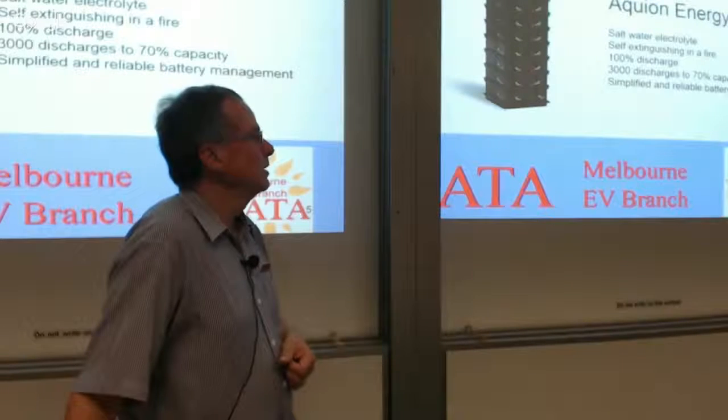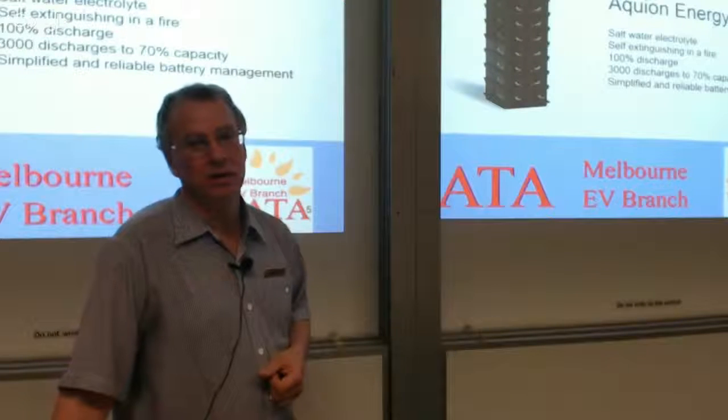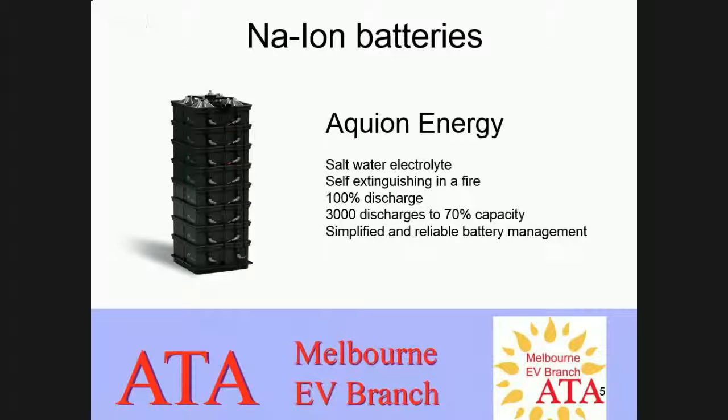And it has simplified battery management because the battery is self-balancing. So it doesn't necessarily require individual cell monitoring on the battery. That simplifies the electronics as well as making it more reliable.